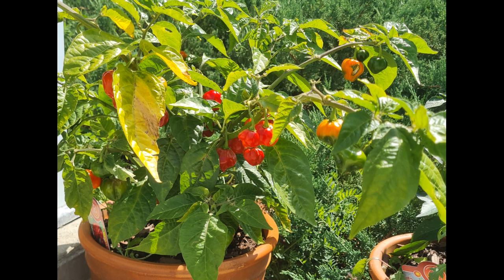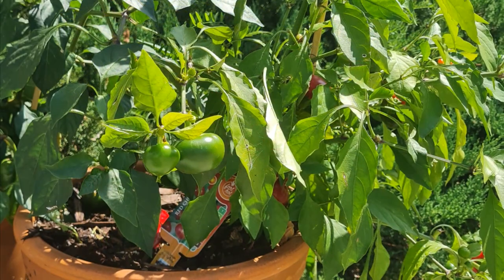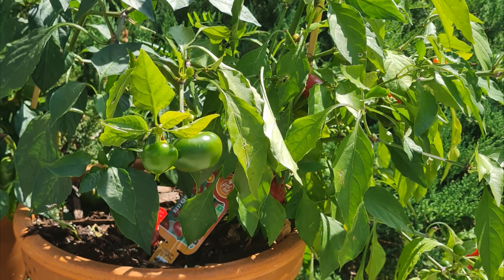How about that? Some hot peppers from your kitchen garden right outside your front door.